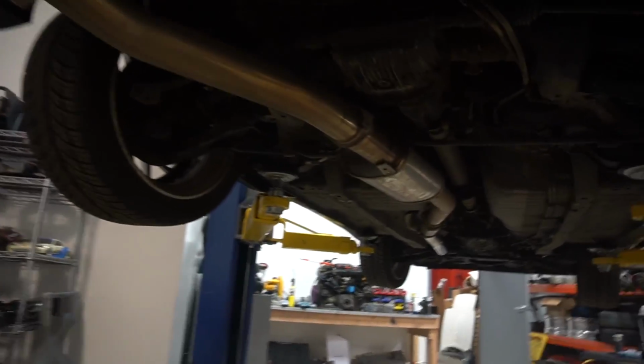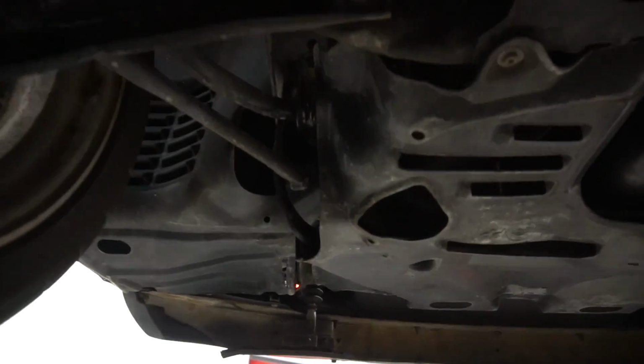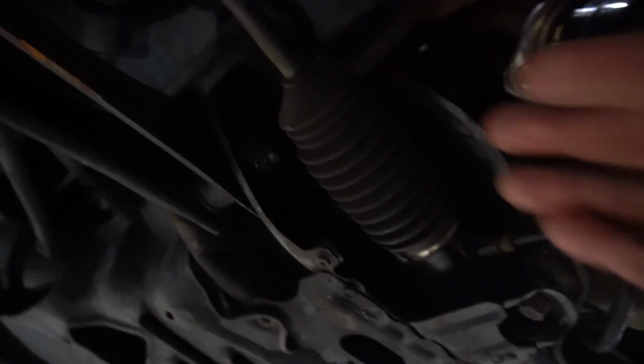Let's see how bad it's leaking at the downpipe. Give us some gas. Oh, you're out of the car? I don't really feel it. It's not horrible if it is. Yeah, no, I think it's good.